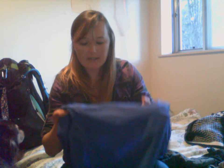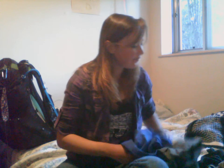Top half here, I got a Columbia sun shirt from REI. It's long sleeve. Same reason I like the pants. Sun protection, wind protection, everything protection. It was lightweight, it dried fast. I had never hiked with long sleeve before, but I don't think I'll go back now, so this is absolutely great. So loved it. And then sports bra and underwear, which is basic.